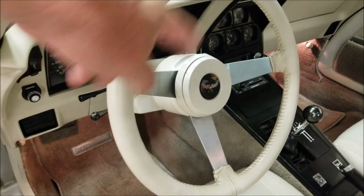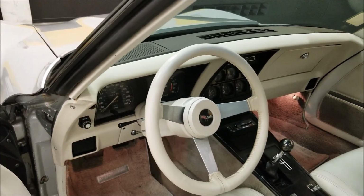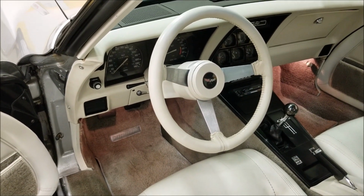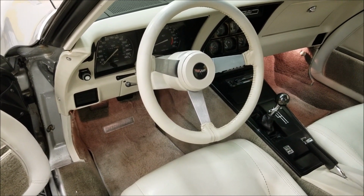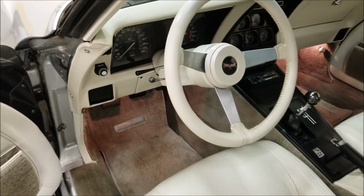Original steering wheel, the condition that it is in. Now this would have tilt and telescopic steering. Also played around with some of the stuff. Appears all the gauges work except the clock. Tach works, radio works, wipers work, windows, of course. So let's go ahead and start this up.